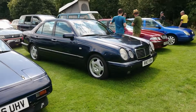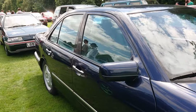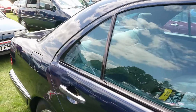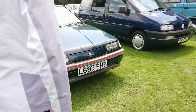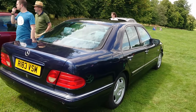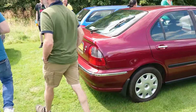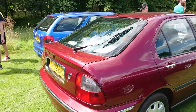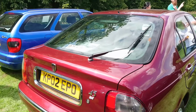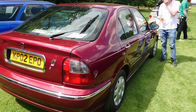Then 1997-1998 Mercedes-Benz W210 E-Class, the Avantgarde trim. We'll see on the back what specification this is exactly. Or no, we won't, because someone's taken that off. Never mind. Right, Rover 45 pre-facelift, Impression 2. I hope this has got a 1.6 engine. It has. I've seen this at many shows before.